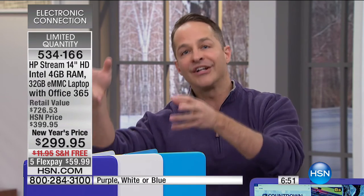Now, we also include a full terabyte, which is 1,000 gigabytes. You can download 250 high def movies, 250,000 photos, 200,000 songs. We include a full terabyte of cloud service for a year. So that means you can download and you can store huge things, and we include it.